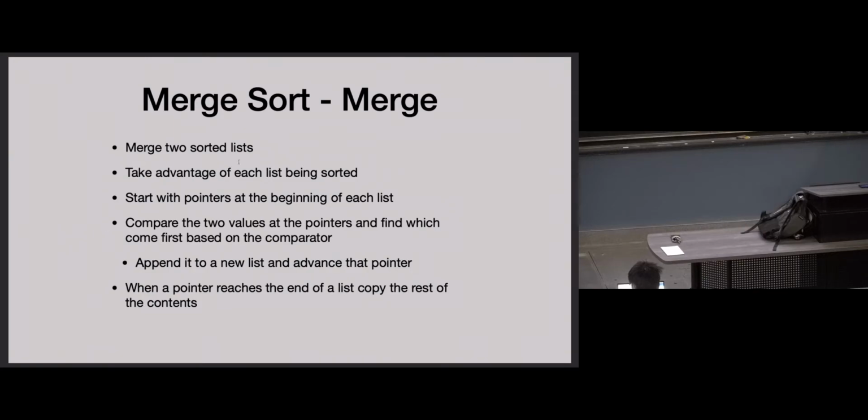So we want to merge 2 sorted lists. To do this, take advantage of the fact that the inputs are sorted. This won't work if they're not sorted. We're going to start at the beginning of each list. We're going to compare the first element of each list, and whichever one comes first, copy that into an output list and advance to the next element of that list. Repeat the process until you reach the end of one of the 2 lists. When you reach the end of one of them, take everything that's left in the other and copy it into the output. So that's how we want to merge visually.